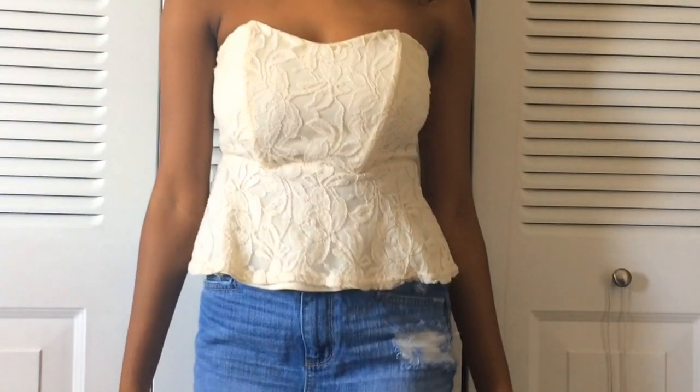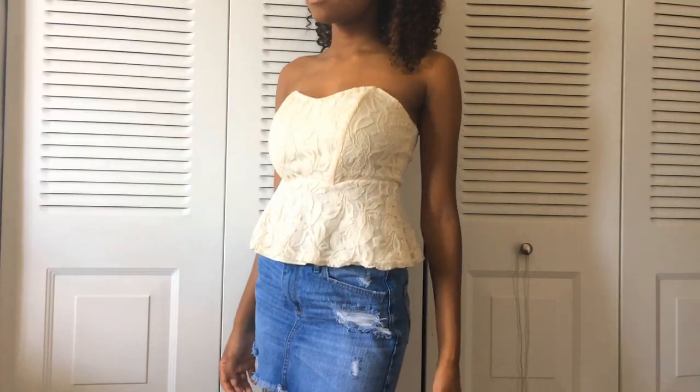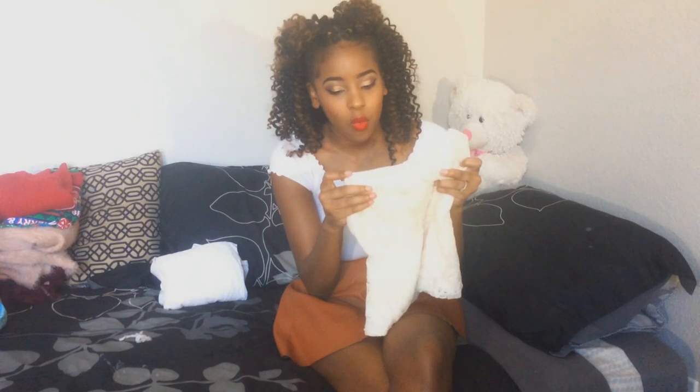So the last little top that I have is this Rue 21 strapless. What do you call those shirts? Like peplum? Like when it cinches in and then comes out? I don't know, but I think that's what this is. And it's really cute. It's an off-white kind of cream color, but I really do like it. The only thing that I don't like is that it has that wiring in here.